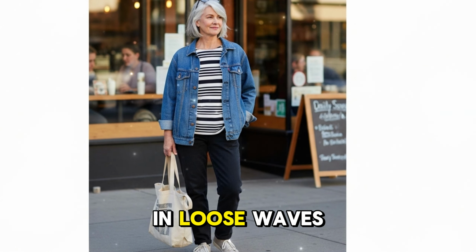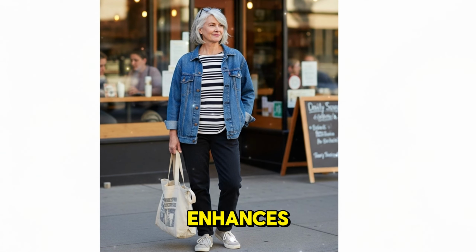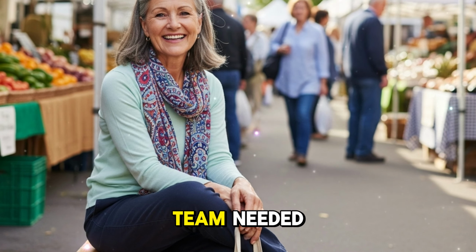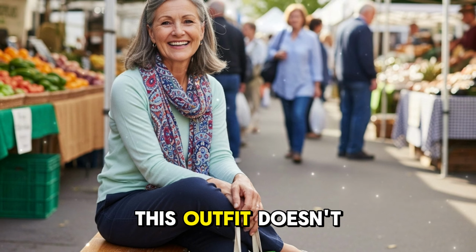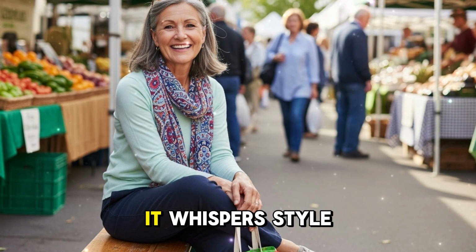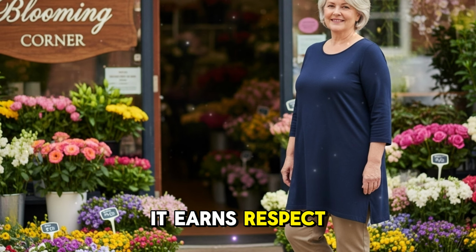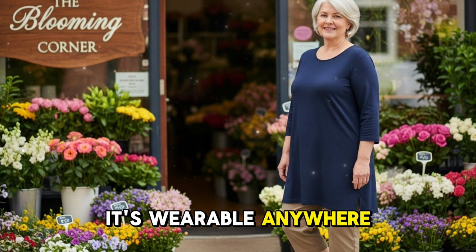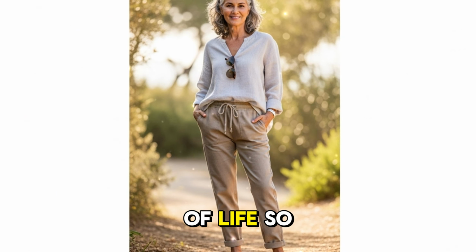Hair is styled in loose waves, parted naturally, with soft makeup that enhances, not hides, her features. No professional glam team needed, just intentional, age-appropriate simplicity. This outfit doesn't scream wealth. It whispers style. It doesn't draw attention. It earns respect. And the best part, it's wearable. Anywhere. Coffee with friends, a dinner date, a work meeting. This look works at every level of life.